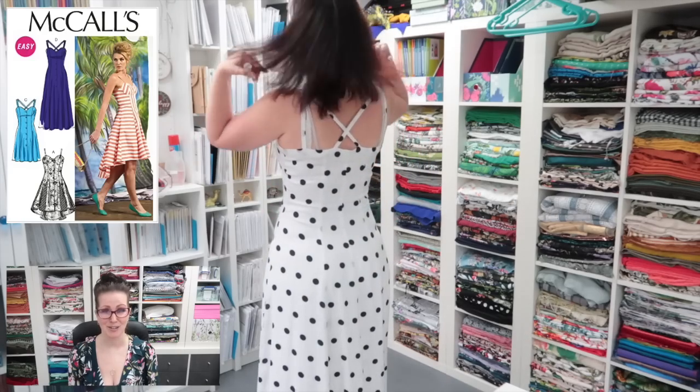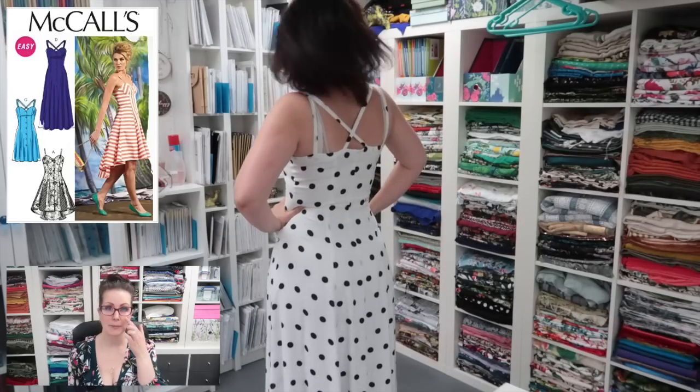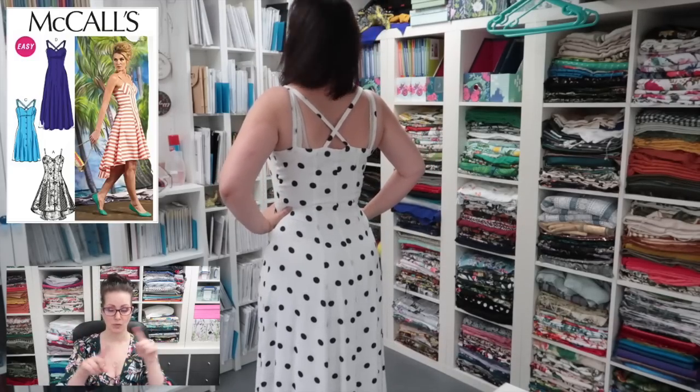Once I'd made the muslin and checked the fit, I decided that I wanted to make this full dress up in this very see-through and sheer fabric. So this is fully lined as well. The straps on this dress are both meant to cross over at the back, but as we all know, I like to wear a bra. So I have done one normal type strap and then one crossover strap.